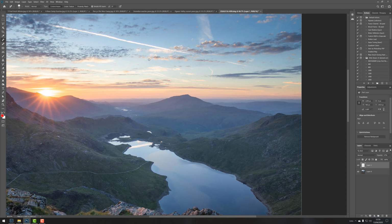And yeah, I would get rid of these contrails myself because they're transient elements that wouldn't be there on any other day, and they just kind of ruin that sky for me, to be honest, particularly this prominent diagonal line running through here. So I'd do a little clone job there as well.